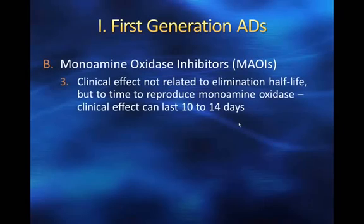The clinical effect is not actually related to the elimination half-life. So we're not going to talk much about the pharmacokinetics, because the two aren't exactly related. While the pharmacokinetics of the MAOI itself are relatively short, its effects are really long. And so what happens is, remember what this drug does is it inhibits monoamine oxidase.